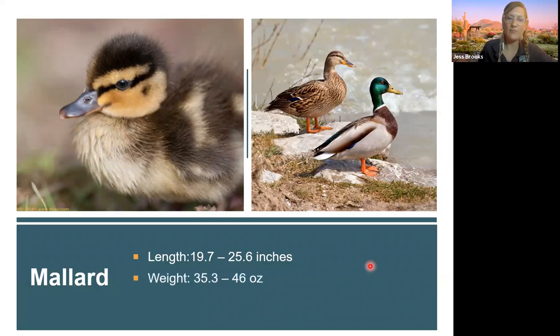They don't weigh very much. They're one of the most iconic birds of the West, simply because the drakes, or the males, have that really dark green iridescent head. Male and female dimorphism is where the females and the males, or the drake and the hen in this case, look very different.